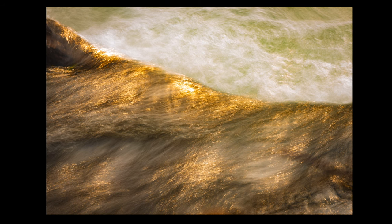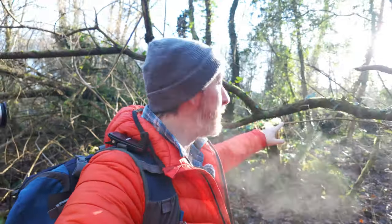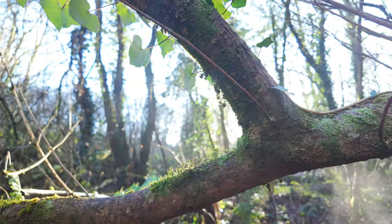Something else now that using the long lens does is it forces me not only to find things differently, but also to be more creative. And as you can see here with my breath, as I was walking along, I spotted this branch behind me here and the light was shining on it. I had a look at it, and then I was breathing as I normally would, and I could see that there were some light rays coming down through my breath.